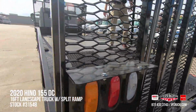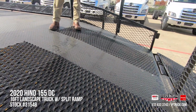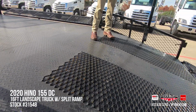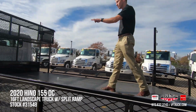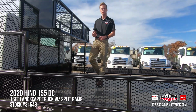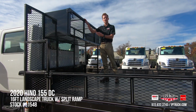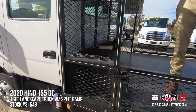Here we've also got expanded metal welded on to the bed of the truck, which makes a great traction pad for any of your zero-turn mowers, as well as your crew to get in and out of the bed of this truck. On the floor, we've got 4 D-rings to safely secure any of your mowers or other equipment that you're going to be putting on here. Up top, we've got our fully enclosed blower rack. And over on the side, we've got a shovel rack and your rakes.